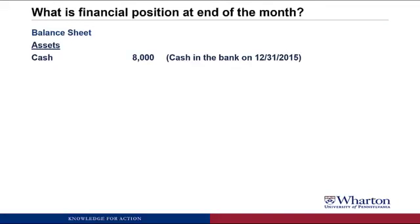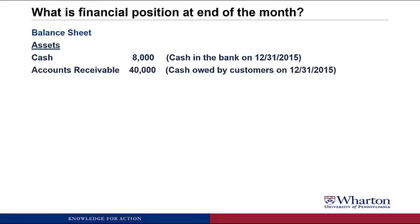Well, they have $8,000 of cash in the bank at December 31, 2015. They have something called an accounts receivable of $40,000. That's the cash owed by customers on December 31st. And that's an asset because it's going to eventually turn into cash when you collect from the customers.